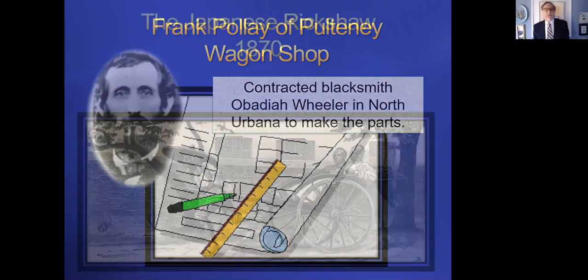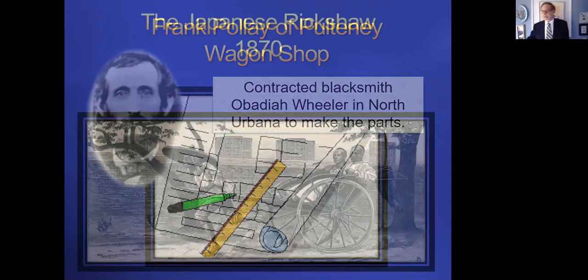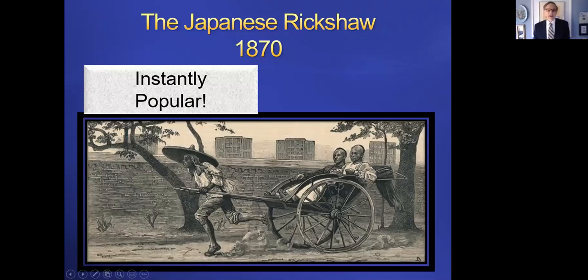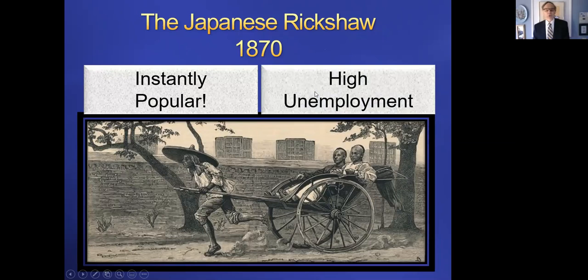And Jonathan Goebel does this for his wife and starts wheeling her around, and it became instantly popular. Everybody started copying that and building their own ones to transport people around. And one of the large reasons that this took off in popularity once it got seen and introduced was that there was a very high rate of unemployment at that time in the region that Goebel was in Japan. There were many, many people out of work.